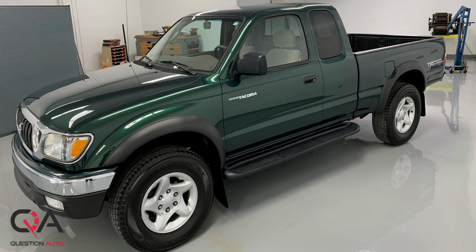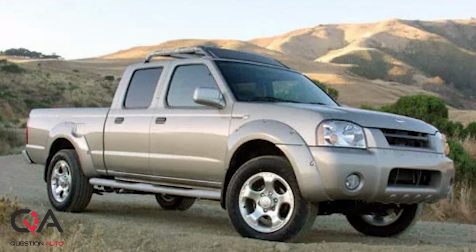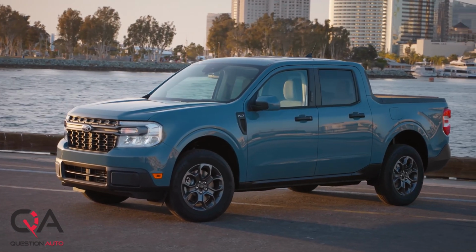So back then, the small pickup truck segment was just booming. You could see them all around, and I can still see some little Rangers on the road today. And those Mazda B series though have kind of disappeared. But Ford is back in that segment with the Maverick. It's a name that they took from the past.